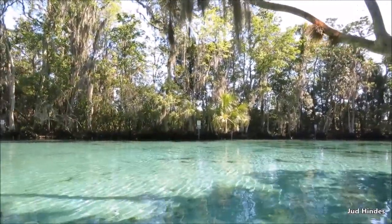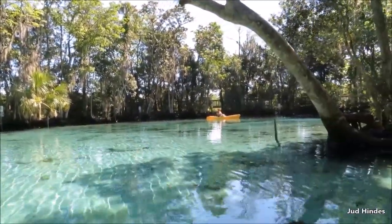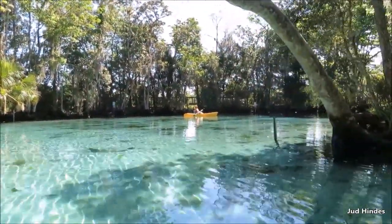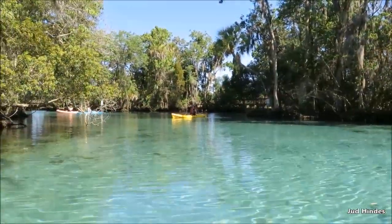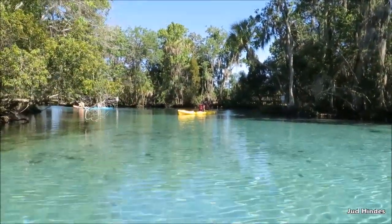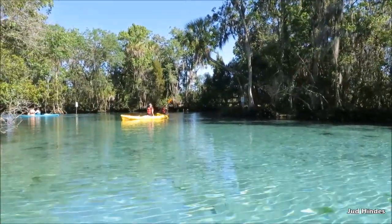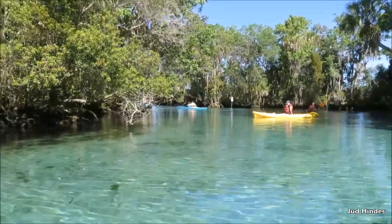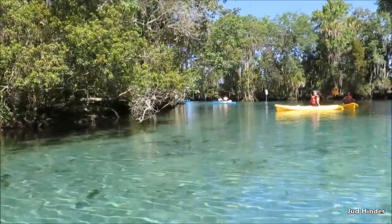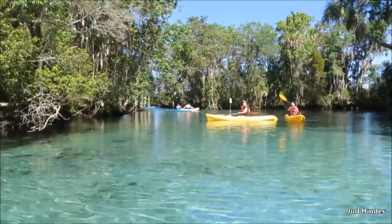And it's called Three Sisters because there's actually 3 springs here. One is over to the right here, and that kayak's sitting right on top of it. And then there's one over there behind that yellow kayak. And then way up there, further north, or west I guess, where that far blue kayak is the 3rd spring.